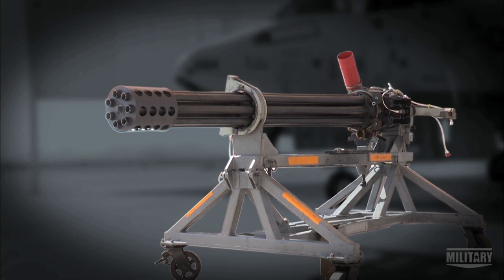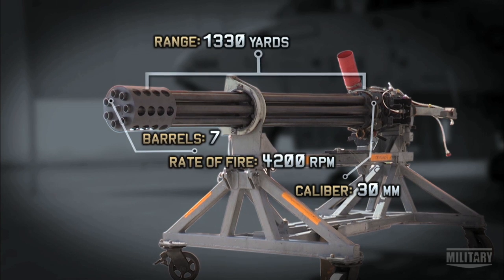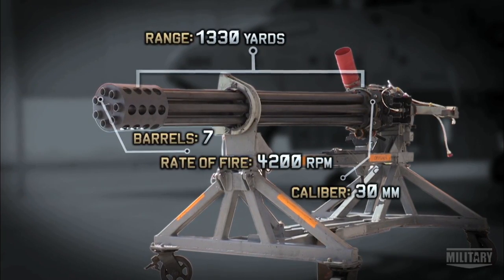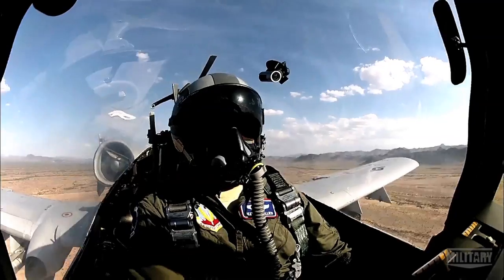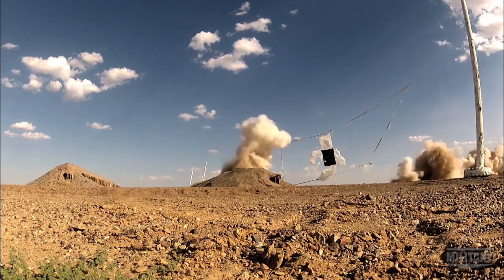First entering service in 1977, the Warthog's GAU-8 Avenger is one of the most feared weapons in the world, capable of firing more than 4,000 rounds a minute. You don't really feel the recoil from the gun. All you feel is a vibration. And you see the gun gas going over the canopy. About 1 to 2 seconds later, you see the impacts of the bullets on the target.